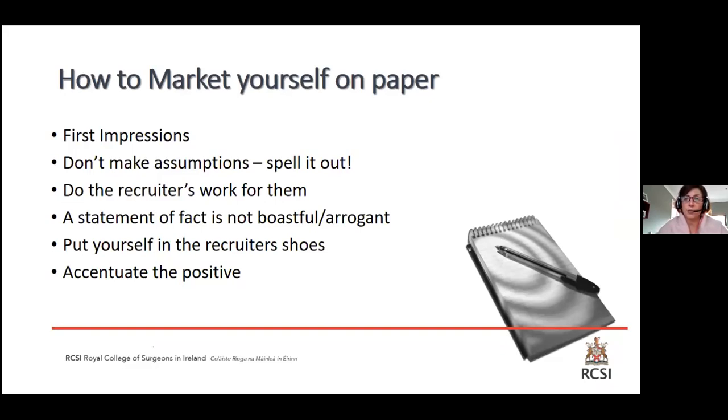It's about first impressions, and first impressions really do count. And remember, your CV is the first impression. So you want to create a very strong first impression. Practical advice is don't make assumptions and spell it out.